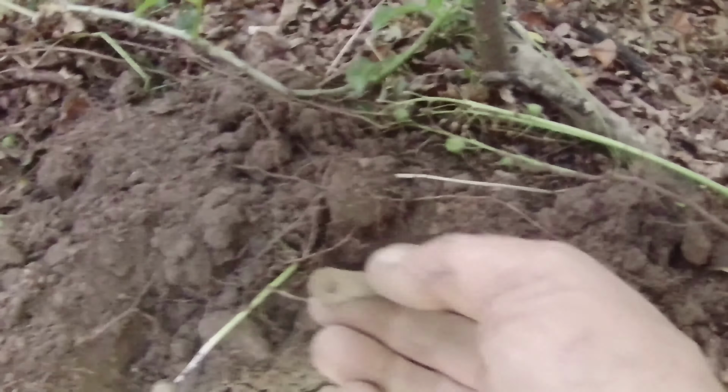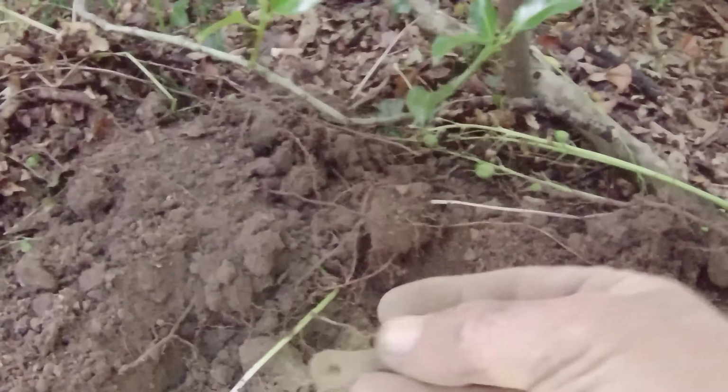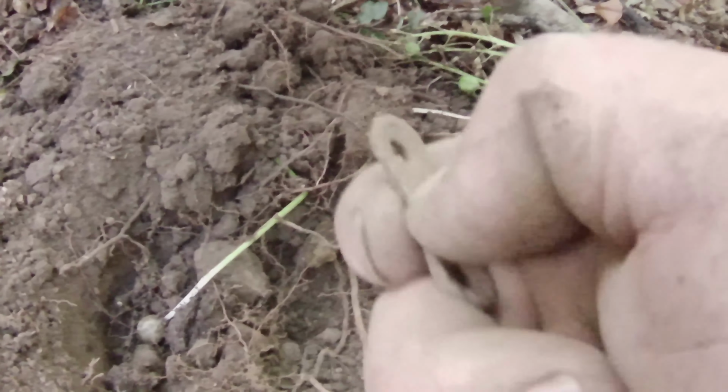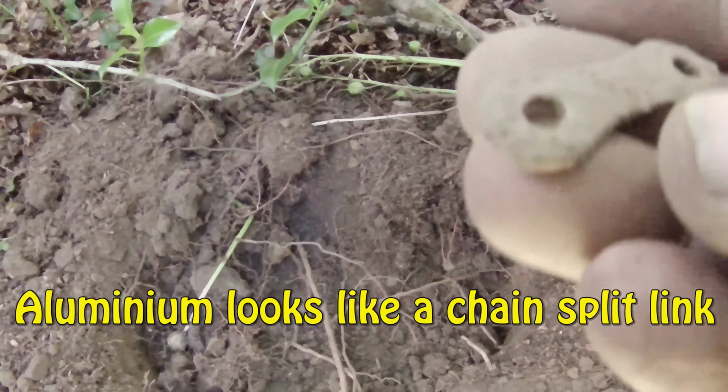Well, I just found this. I haven't got a clue what it is. And you know me, I'm not one for cleaning stuff up in the wood, I just want to get home. But it does feel like, I don't know. Anyway, it'll be on the screen now, whatever it is, because I can't really tell out here.